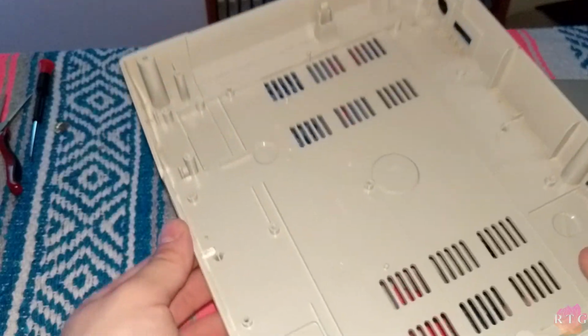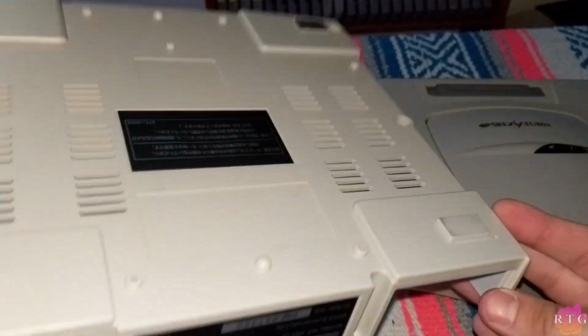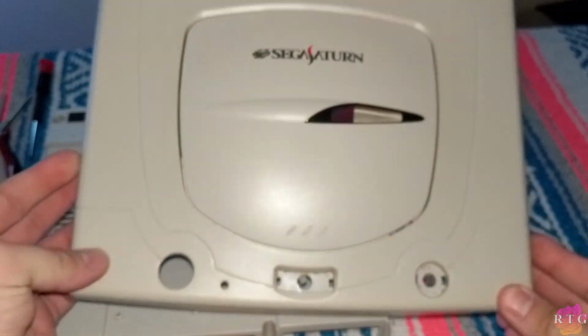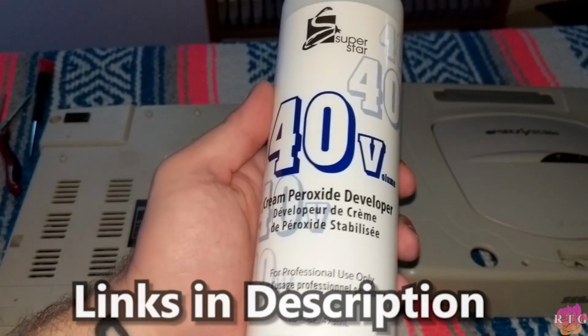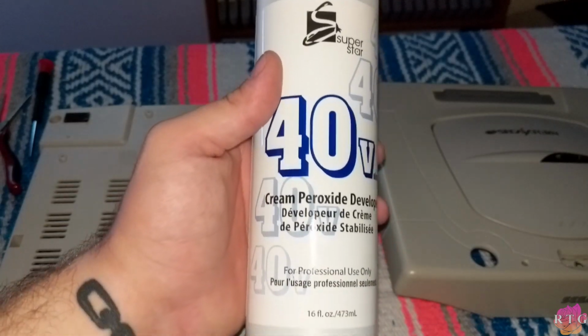Okay, it's tomorrow now. When peroxide, rather than oxygen, is met with UV light on the plastic, it restarts the chemical reaction of the bromine, reversing the oxidation, and should turn it back to its original white color. There are many ways to do this suggested online, but today I'll be using this 40 volume cream peroxide developer. I bought this at a local beauty supply store for $5, but I've since found this exact bottle for $3.